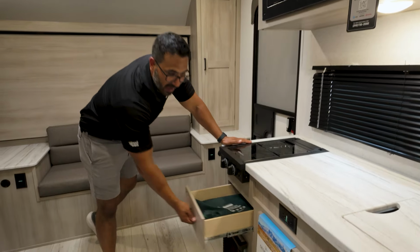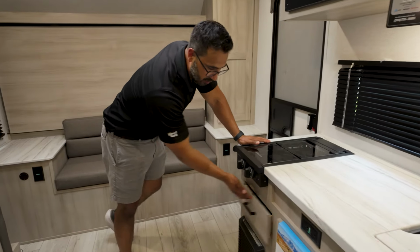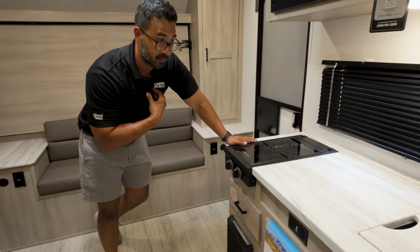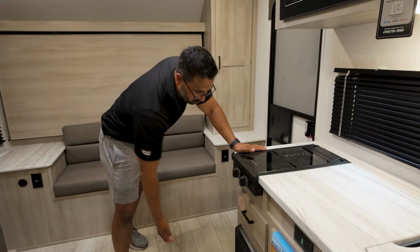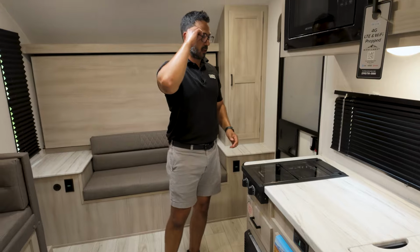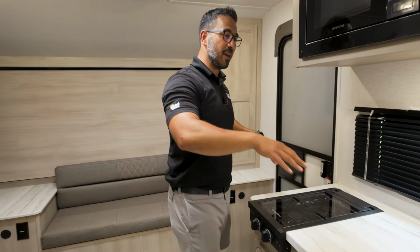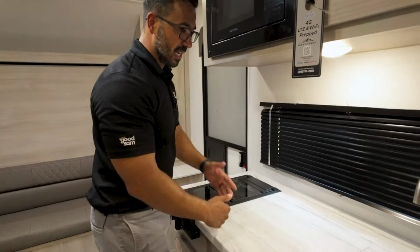You'll also see that you have a drawer. I would have liked to have seen 2 a lot of times in a kitchen, but I will take 1. Again, you had my opinion. You have to have at least 1 to make it functional. Underneath that is going to be the direct vent furnace, helping to keep things nice and toasty in here. Not that I need it today. I am definitely sweating. But you will see that the kitchen countertop is pretty deep.